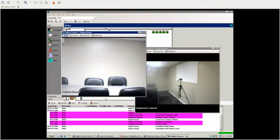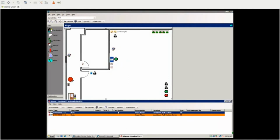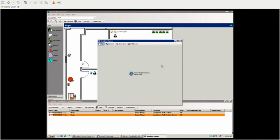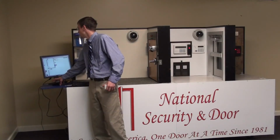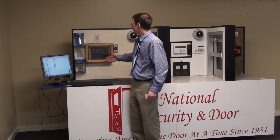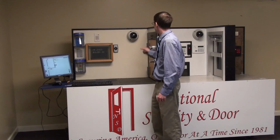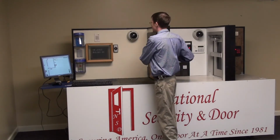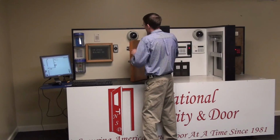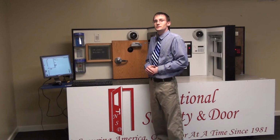We also then go to our map, and we can see exactly on our map which device is causing the lockdown. And then once the problem has alleviated itself, we, at the click of a button, return the system to normal. The electric glass is now clear again. The emergency lockdown lights are off, and we are once again able to open our door and put it back on the mag. And that is emergency lockdown.